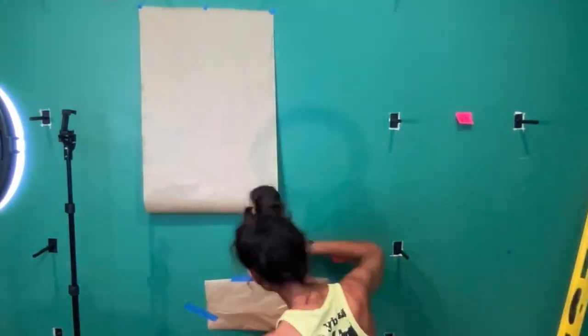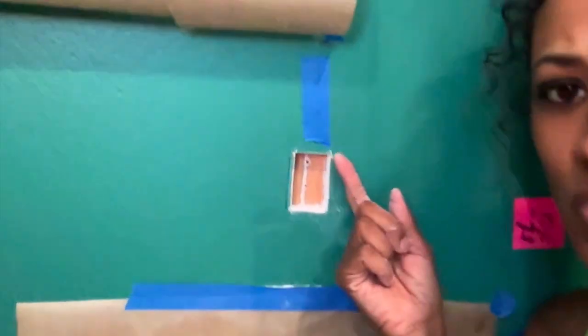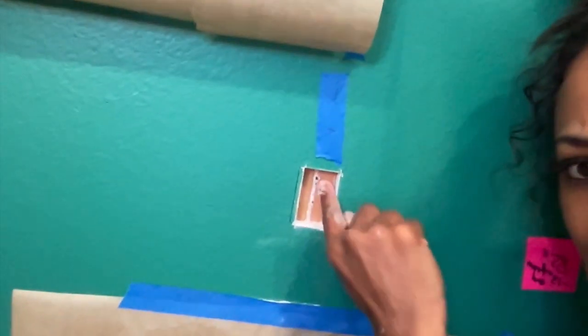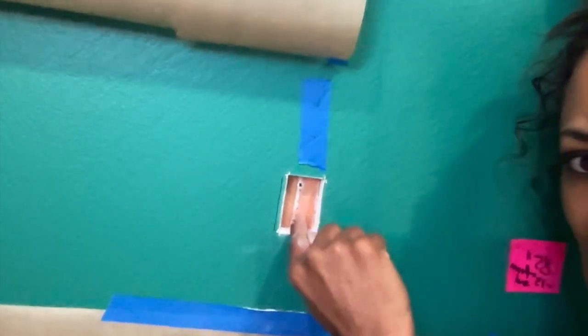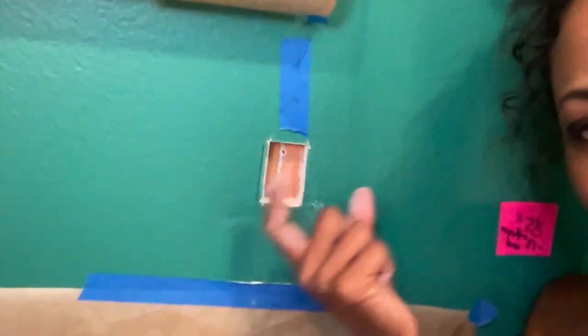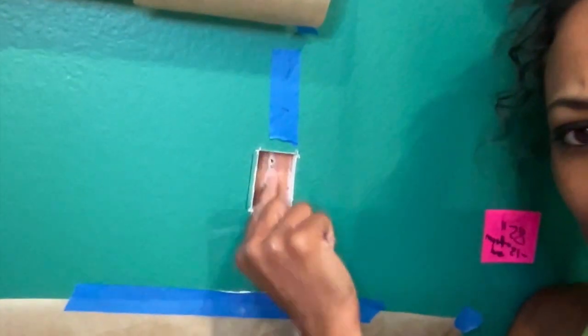Not even all of it. There's still more that needs to come out. So you see this? The stud finder found the stud, but in between the studs, there's two studs here, and in between is foam. So it's two 2x4s pushed together, then they foamed it.